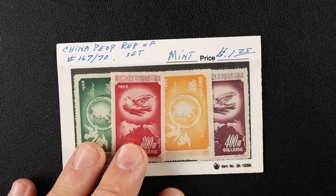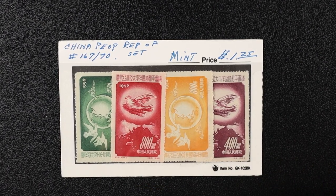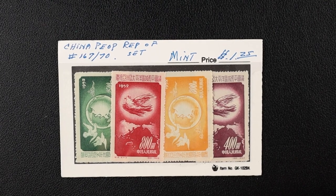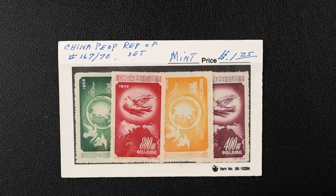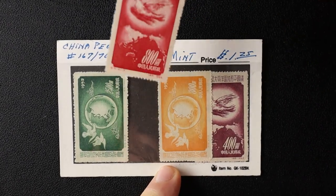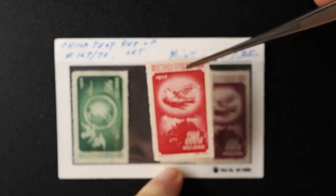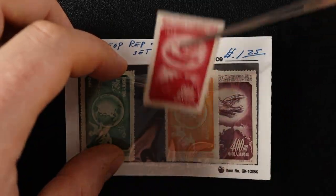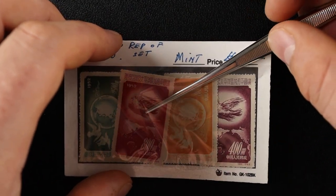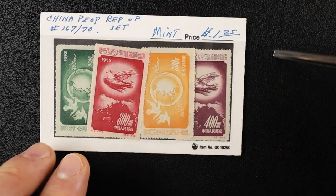Okay, so nice little set. People's Republic of China mint set. These are nice. You know, I'm not sure. I feel like they're airmail, but I don't really know. I don't know what Chinese symbol to look for on Chinese stamps to indicate airmail. It's probably like, I just don't know.